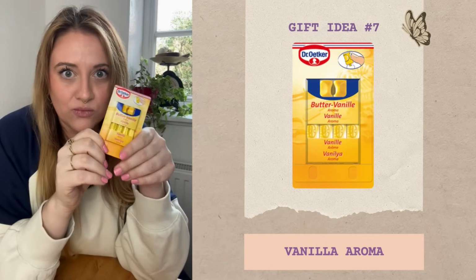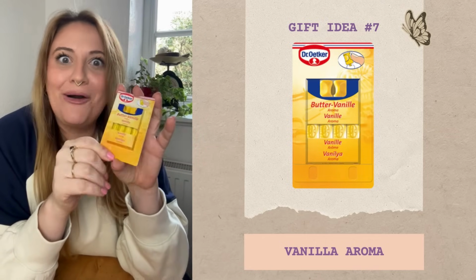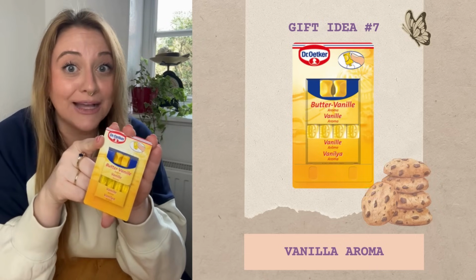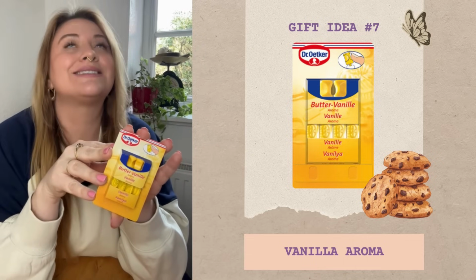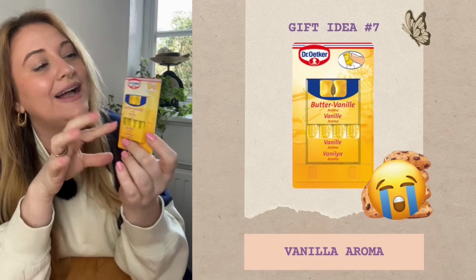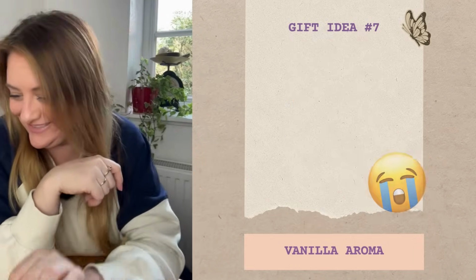I had never seen an aroma, a vanilla aroma, until I moved here. And boy, oh boy, I did not know how strong these were. My first batch of chocolate chip cookies in Germany tasted disgusting because I put way too much vanilla aroma. So anybody who's not used to this, one drop will do ya.